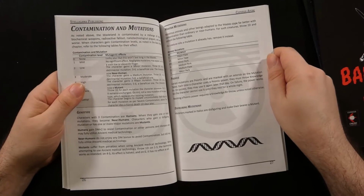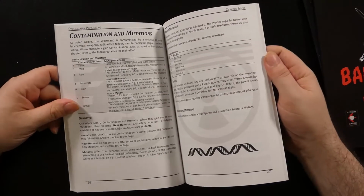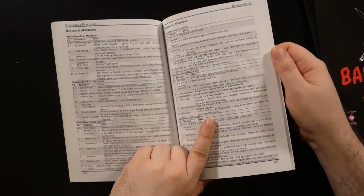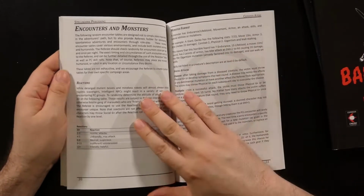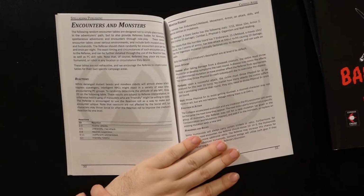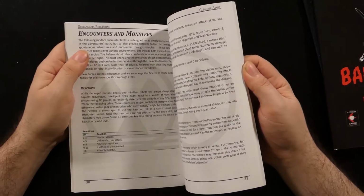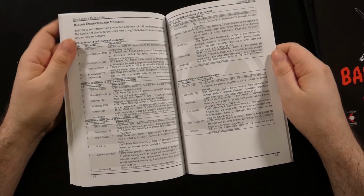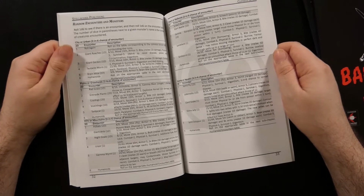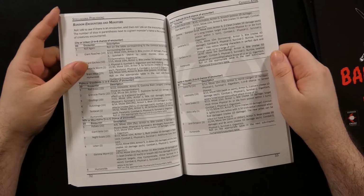You do have sections on the contamination and mutations, so you can accrue mutations over time. And some of them can be major, and some of them can be medium, and they've got all sorts of lists for this sort of thing, and it's beautiful to see. You can eventually become pretty different as a character if you manage to keep your contamination levels in a moderate sort of range. And you do have your encounter and monster rules, similar to Barbaric, as well as example monsters. And it departs from the D&D style monsters that you saw in Barbaric, and you see more post-apocalyptic kind of things like giant roaches, giant ants, weird land sharks, that sort of thing.